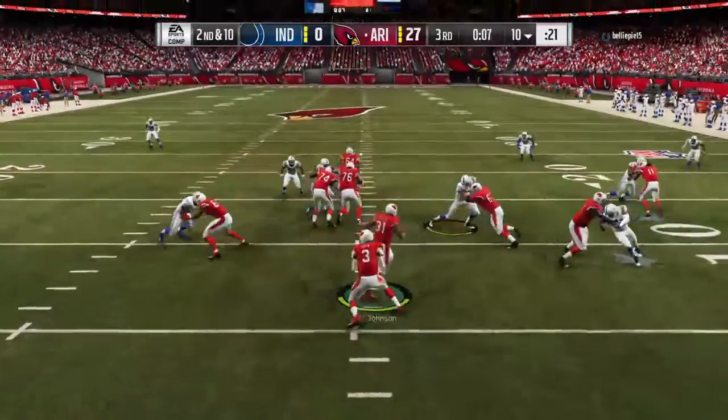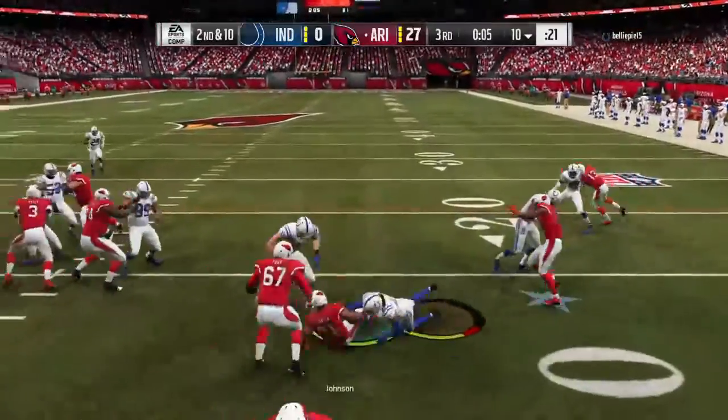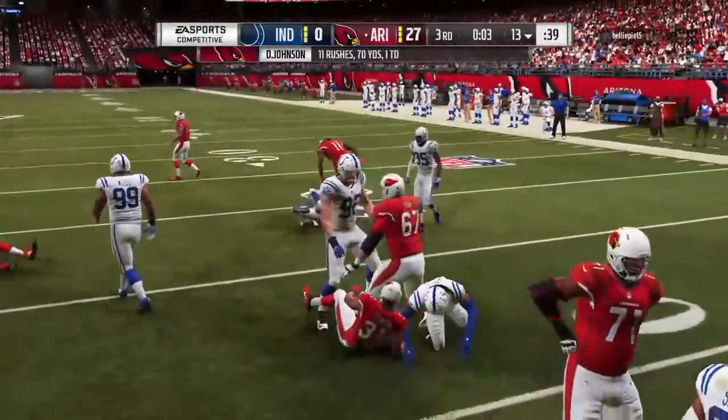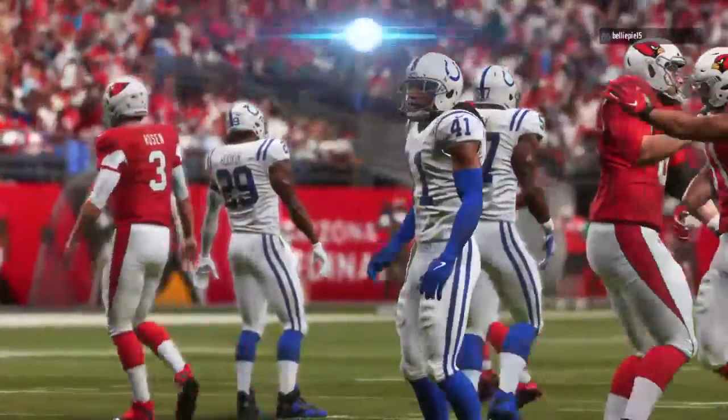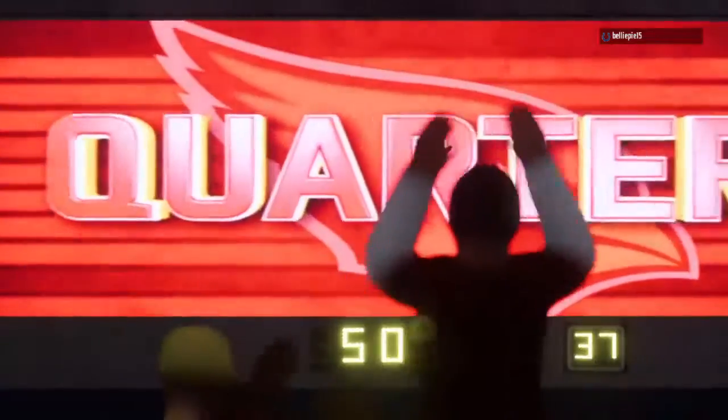Yeah, they said forget the underneath route. They went for the guy on the fly, but as you said, incomplete. And he'll take this one only up to about his 13-yard line. It's a gain of about 3, but it's going to leave him with 3rd and still 7 yards to go.